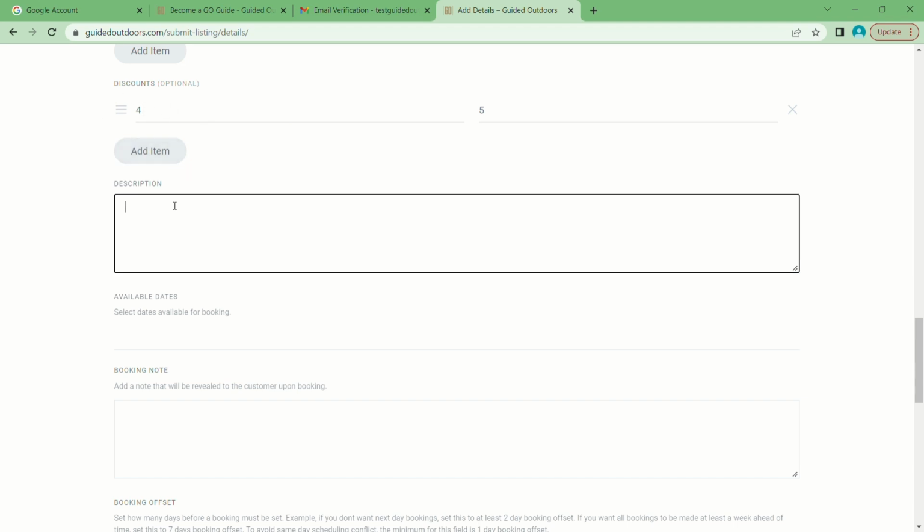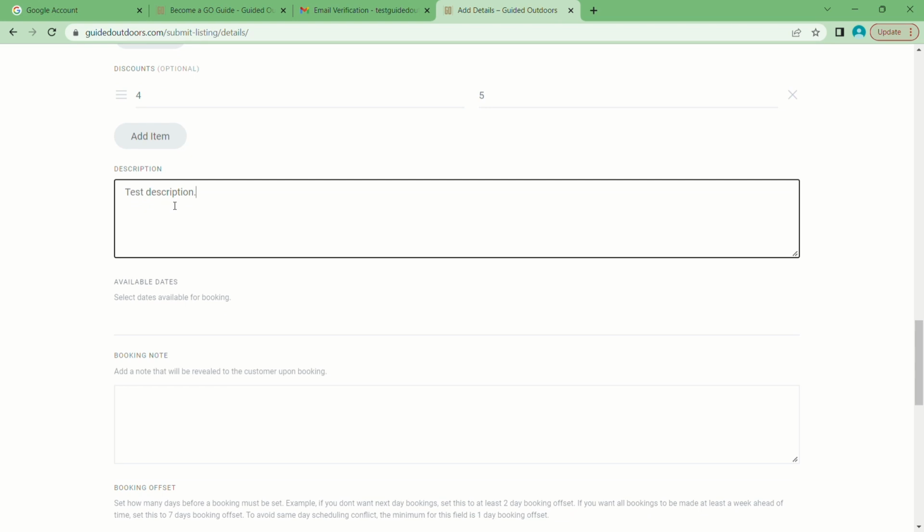Description. Be as descriptive as possible. Go in detail. It's going to pop up in your listing. This again gives the clients what to expect. The more detailed this is, the more professional it looks, the more likely you are to get bookings. I'm just going to put test description for now for time's sake, but be as descriptive as possible. Go how you hunt, what type of hunting you're doing, all the species you normally see or go after, and any details you think are important.